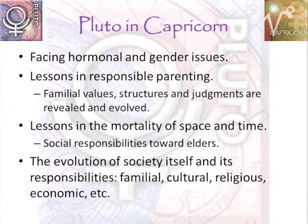Roy has Pluto in Capricorn transiting the 7th house, which squares that 4th, 10th. And so all of the relationship changes that he is undergoing with different family members. Thank you for allowing me to share this, honey.